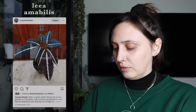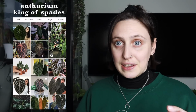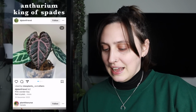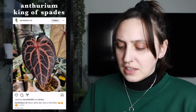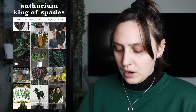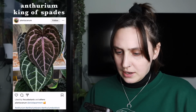The next unattainable one is the Anthurium HU, also known as the King of Spades Anthurium. It's probably not a freaking surprise. It is another gorgeous, velvety, dark, luscious, this one is huge, Anthurium with really bright contrasty veins. This one's kind of pinky. You can see the new leaves come in super duper pink and red, and then they look like they fade out to something a bit more green and white. Oh my god, look, it's almost purple. I want a purple Anthurium. Oh my goodness.